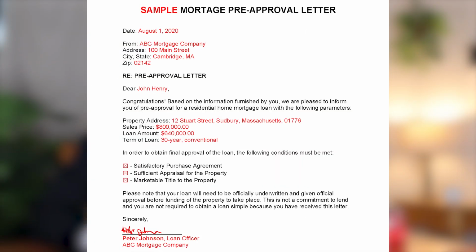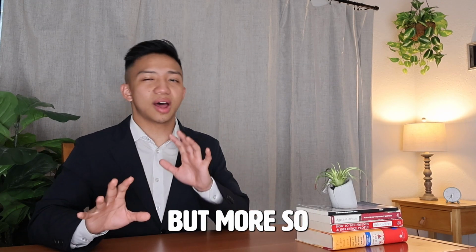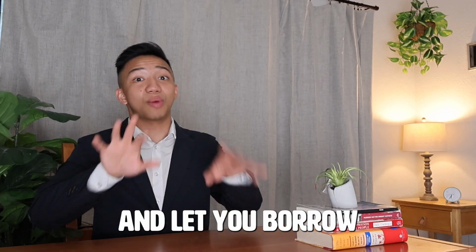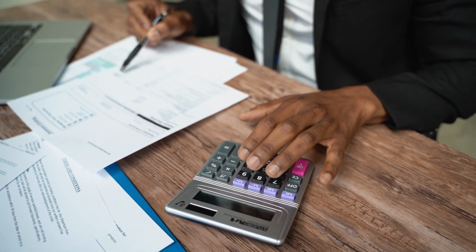Now, this is an example of what a pre-approval letter could look like. So just to reiterate, a pre-approval is not a guarantee that you will get a loan, but more so an indication that the company is willing to work with you and let you borrow their money based on the financial information that you gave them. So the lender will again review your loan application and documents that you provide and determine from there if you actually qualify for the loan.